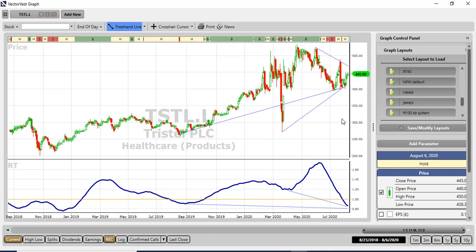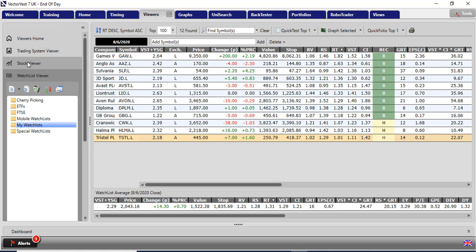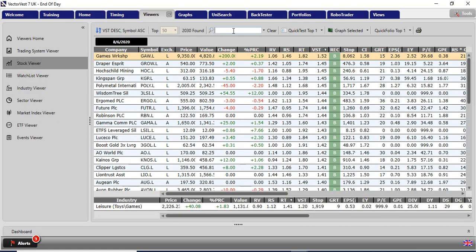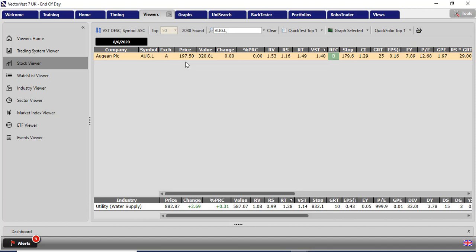So I think one last share that you could have a look at, I haven't done anything yet, but I bought a few Tristels. Rather impetuous, I know, but I bought a few Tristels, and I'll add to it when I get a buy recommendation. So StockViewer, and I want to look at AUG. Now I know people are going to be saying the spread's wide, and I know the spread is wide, but let's look at the numbers. 197, 320, so it's undervalued by a mile. RV is huge. RS is fair to good. It's on a buy recommendation. Long-term trend is excellent. It should grow earnings at 25%.